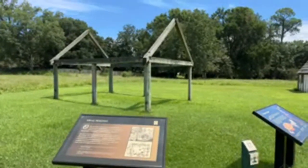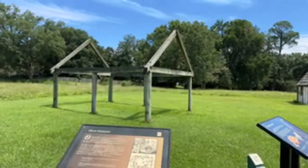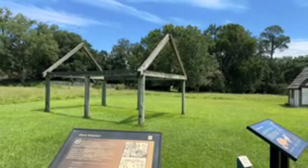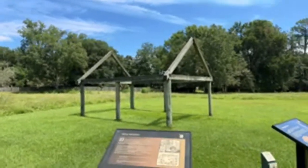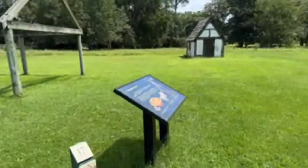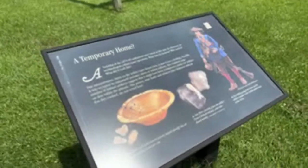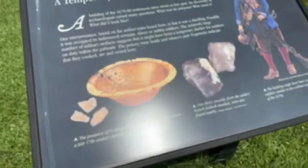"The frame timbers before us mark the outline, or ghost, of the structure. The builder has raised this building by putting a round corner post directly in the ground, a construction technique known as earth-fast building. The post holes left behind stain the soil, which gives us the evidence that we need to see what was here, or if something was here." And you can kind of see an archaeological drawing there. And then this one is talking about the 1680 settlement that was here, and some of the things that have come out of here in archaeology.